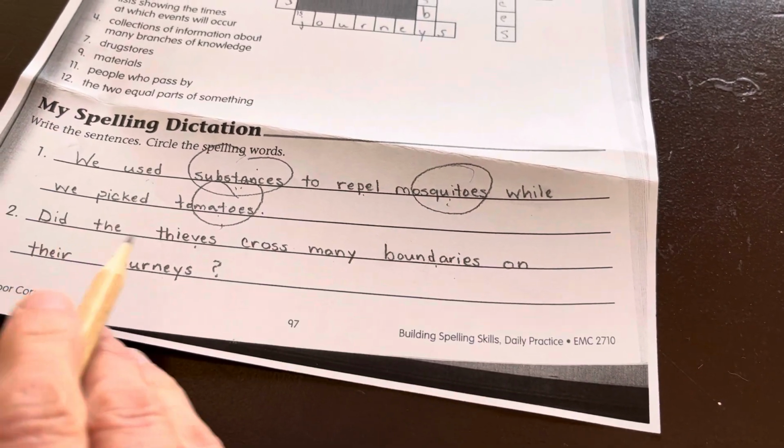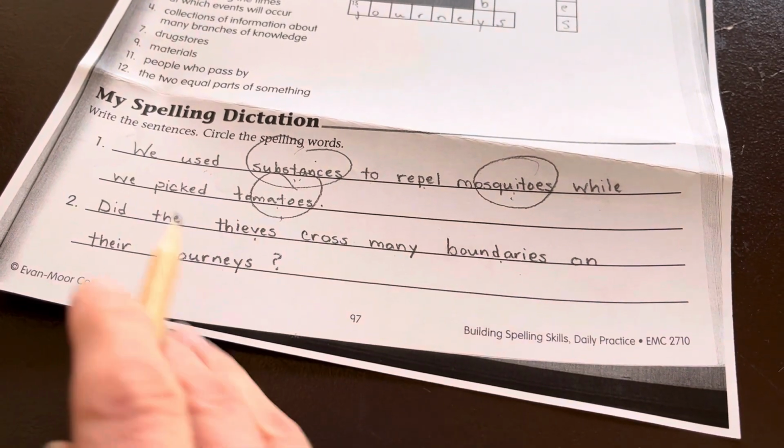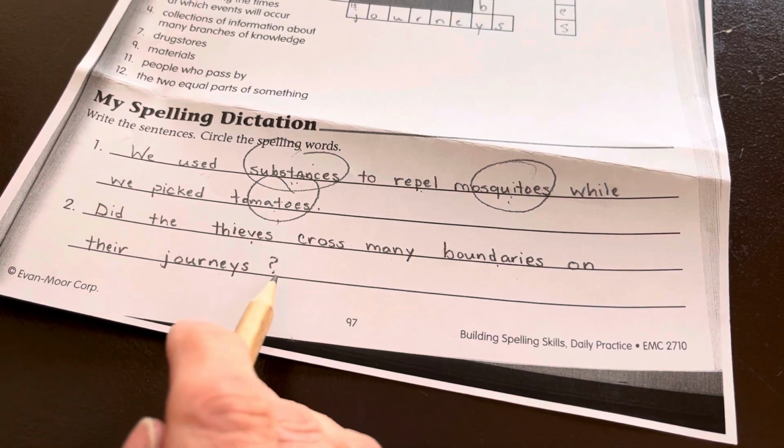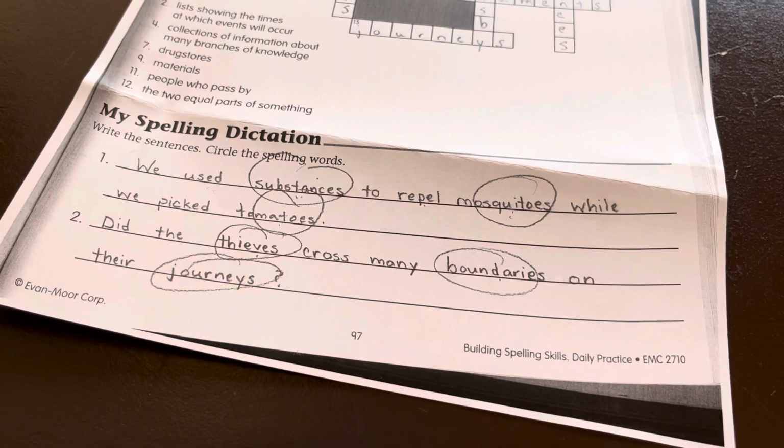Number two, did the thieves cross many boundaries on their journeys? Did needs to be capitalized. This is a question, so we need a question mark. Our spelling words are thieves, boundaries, and journeys.